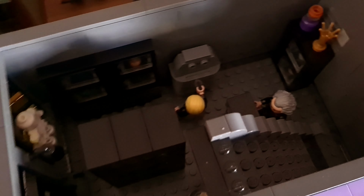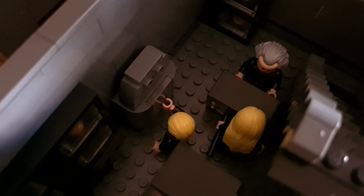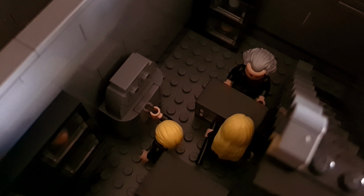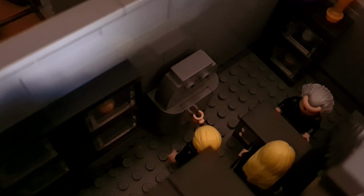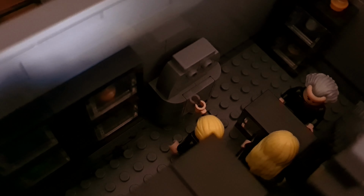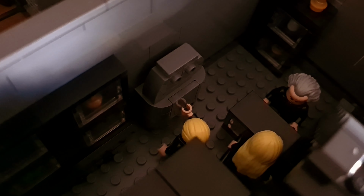And the Malfoys are in Borgin and Burke. Lucius Malfoy is selling something, and Draco is disobeying his father by touching stuff after his father told him not to. Maybe Harry is inside that sarcophagus right now.